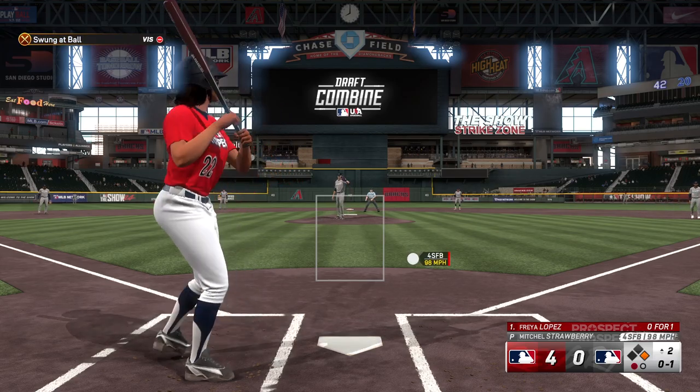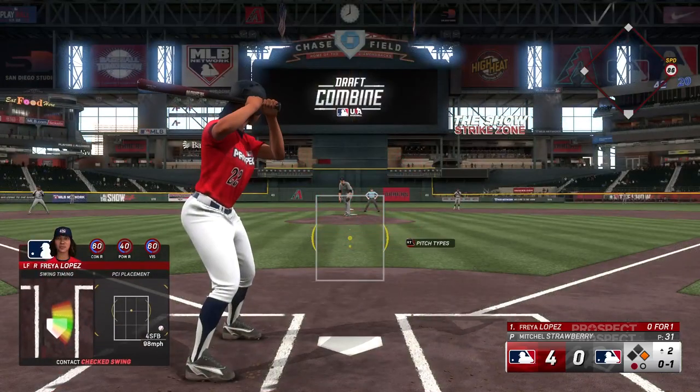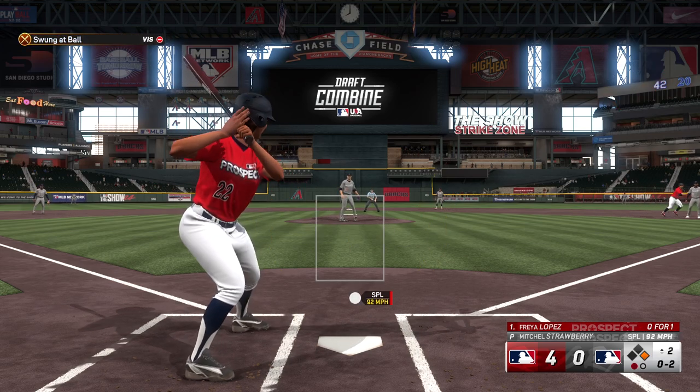While all of these prospects expect to be drafted, the personalized player report they receive, including evaluation data and tools for improvement, makes participation here a valuable experience no matter what happens in the future.